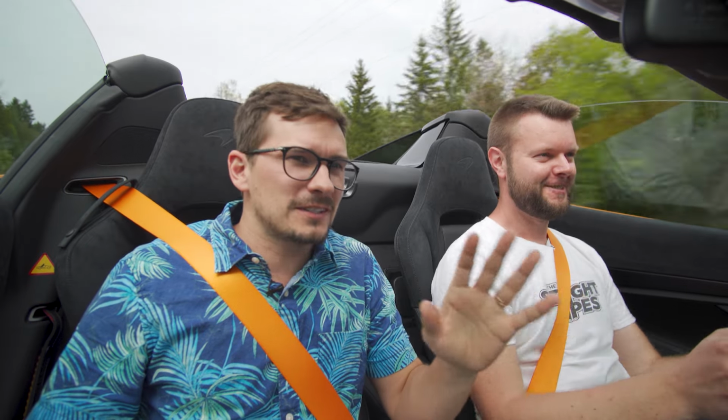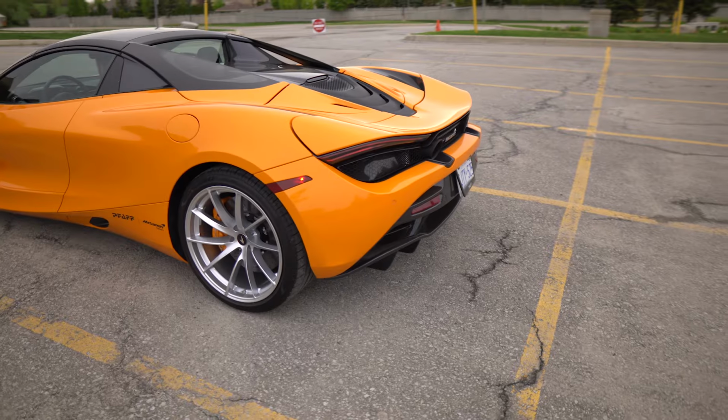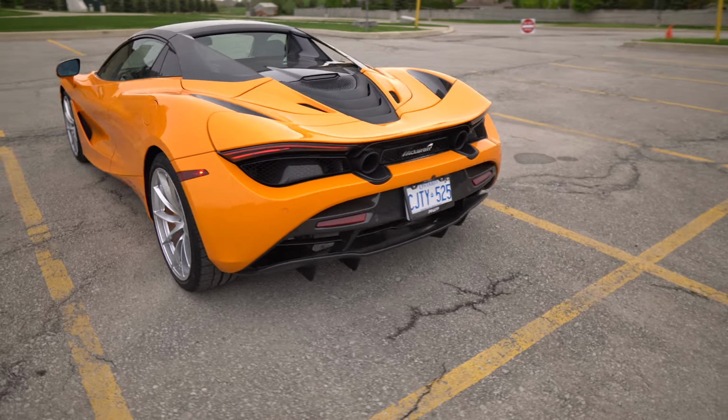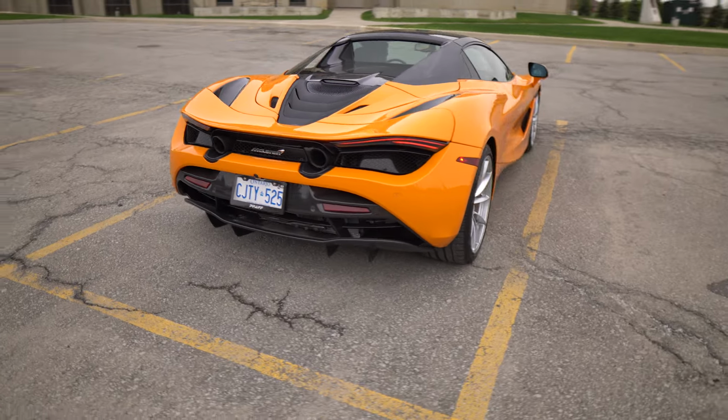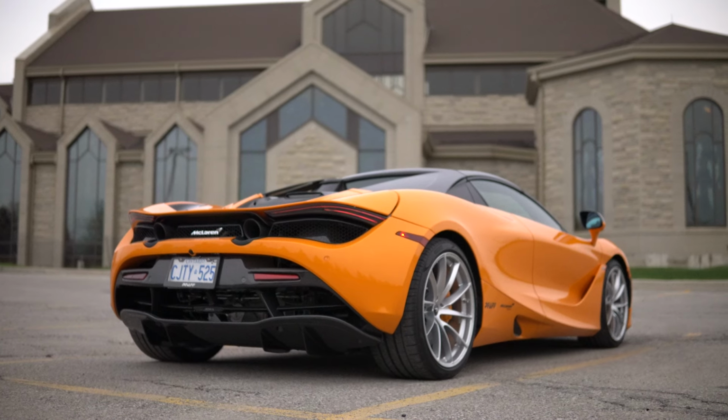Honestly, I think McLarens sound the best. They sound the least fake of any supercar, I think. The engine's right there. You hear turbo noises, you hear V8 noises, you hear everything. It's incredible. And the exhaust also looks really cool. We've got two tips right in the middle, kind of like the Performante.